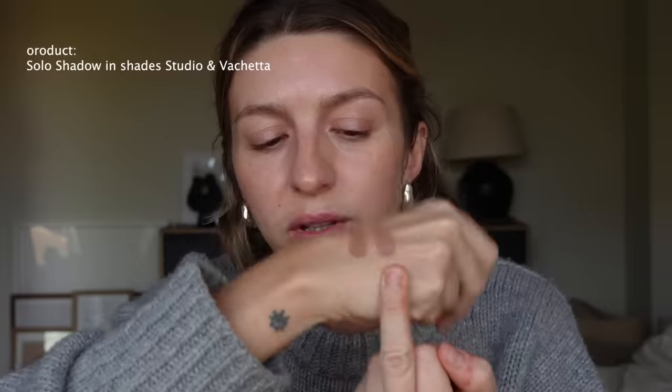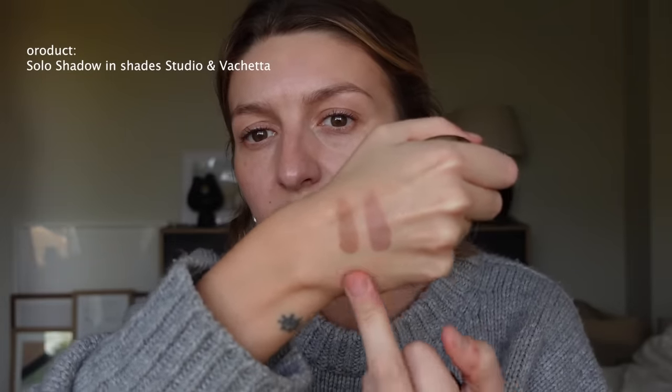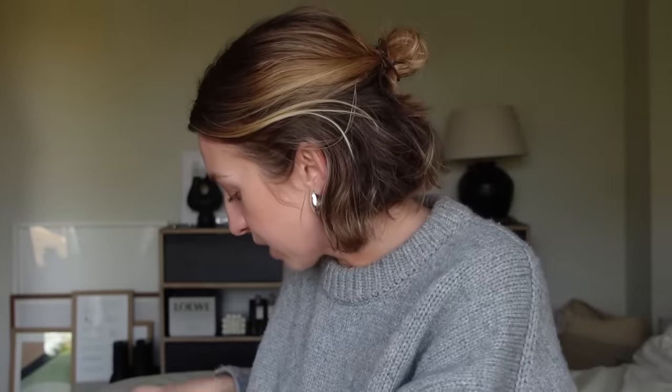Solo Shadow. This is possibly my favourite Merit product at the moment. Powder to cream eyeshadow. Two favourites at the moment. We have Studio and Verketta. Studio is kind of taupey. Verketta is Verketta. Explains itself really, doesn't it? Studio has been my kind of everydayer.